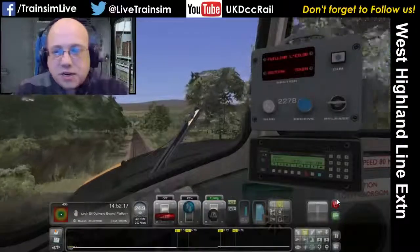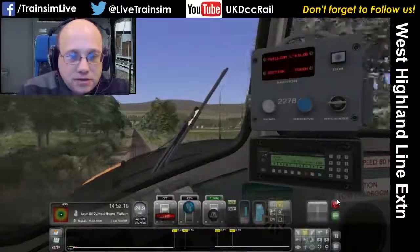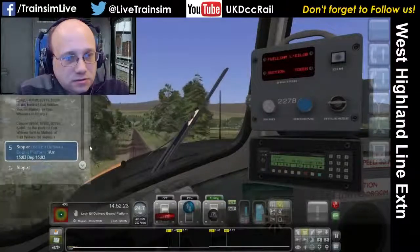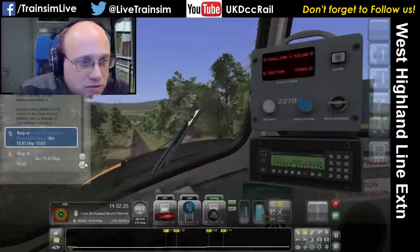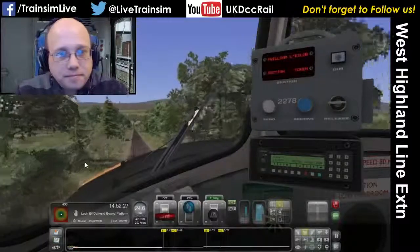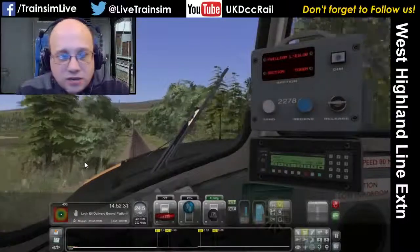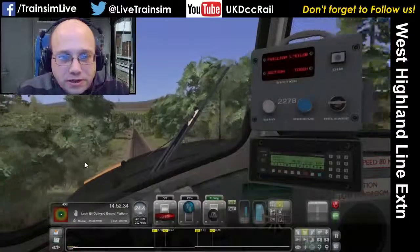So we're running the West Highland line. We've just left Fort William, and this scenario takes us a little way along the line to Glenfinnan. Glenfinnan being the location of the famous Glenfinnan Viaduct, as seen most popularly in Harry Potter.